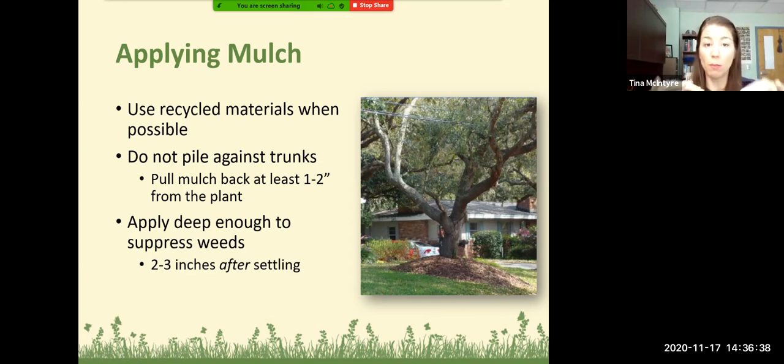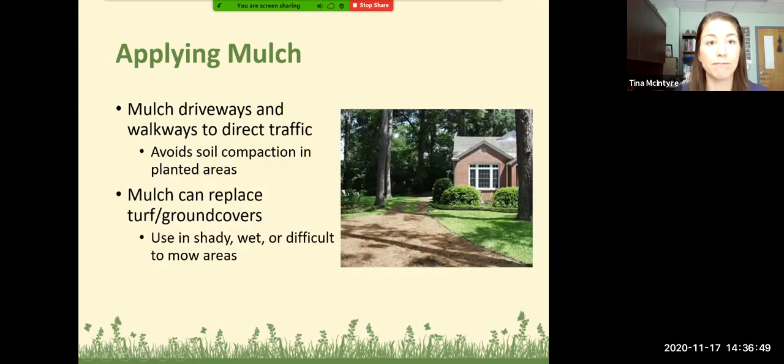So we want to make sure that we're not mulching up the tree. We want to pull that mulch back 1 to 2 inches away from the plant, and then apply deep enough to suppress those weeds. So 2 to 3 inches is good. Want to mulch the driveways and walkways to direct traffic. This is a great way to kind of train the eye. Here's where you drive, here's where you walk. Avoid soil compaction in planted areas. And then mulch can replace turf ground covers. So use it in shady, wet, or difficult to mow areas.